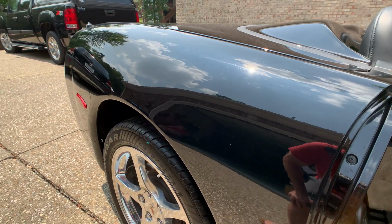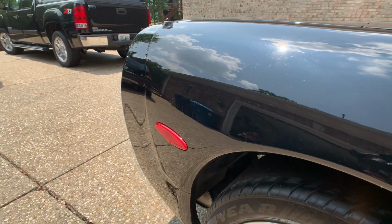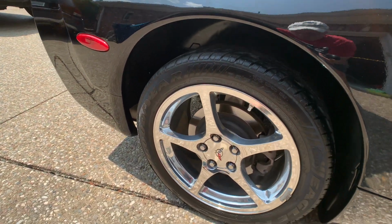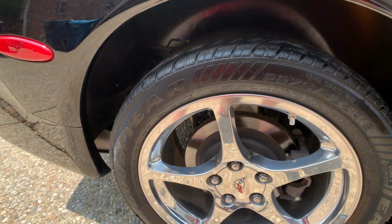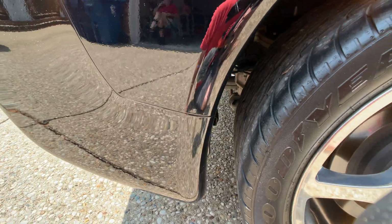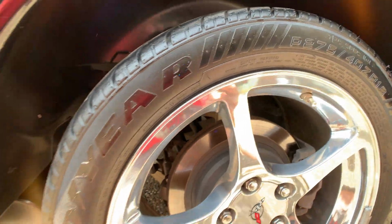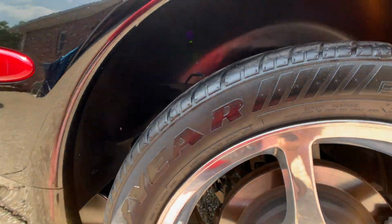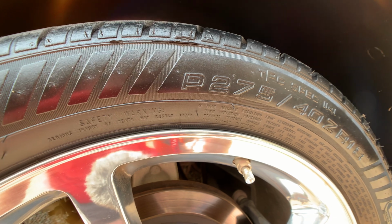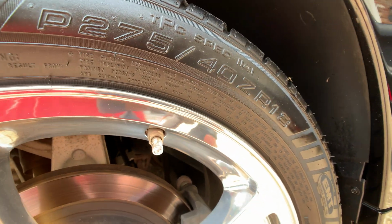I'm going to try to show off down the side so there's no door dinks or anything like that. You do have the 18-inch wheels on the rear and 17s on the front. They are Goodyears. The tires are original. Excellent condition. There's no dry rot. And let's see if we can show off the sizes. There we go. P275 40 ZR18s on the rear.